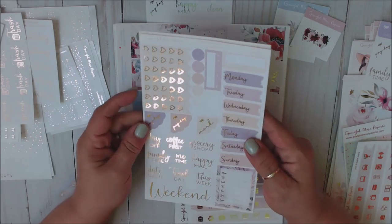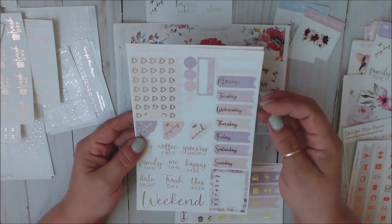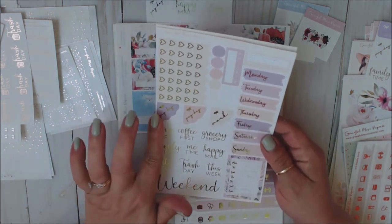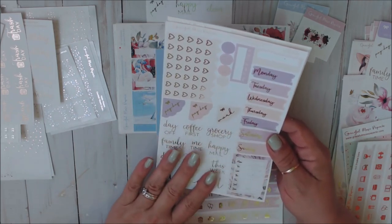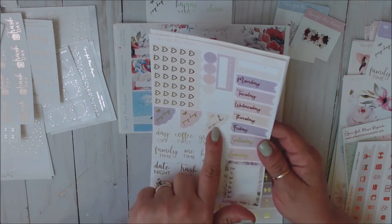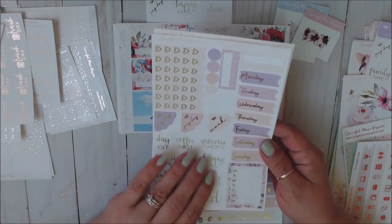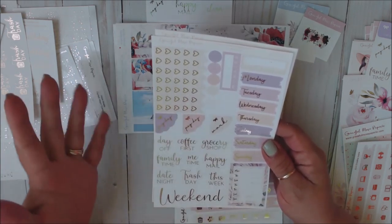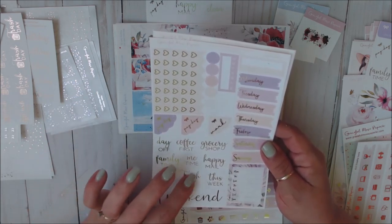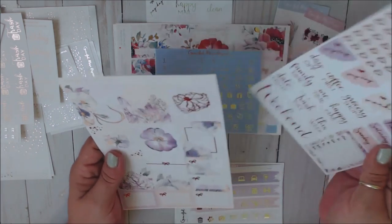Your standalone foiled heart checklists, habit trackers, your circle icons, your date covers, Monday through Sunday sidebar, your foiled functional, beautiful goodness. So you've got your two payday corner flags and your work, and these are scalloped. You've got your script. So you've got your day off, coffee first, grocery shop, family time, me time, happy mail, date night, trash day this week, and then that beautiful weekend banner.